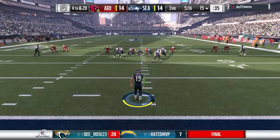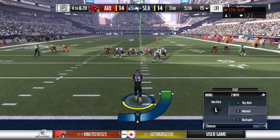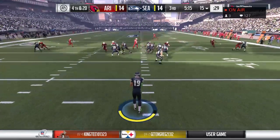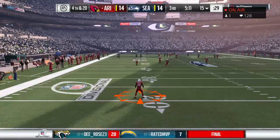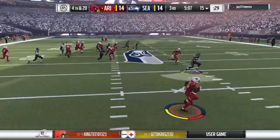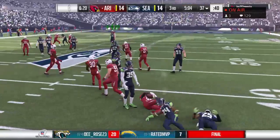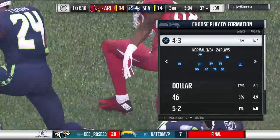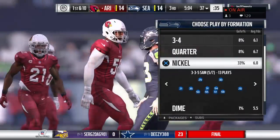The Seahawks send out their punter as the drive goes backwards, so he's on to punt it away. Taken in at the 22. Well, he wasn't too far from breaking that. Officially, give him 15. And the Cards will take over, 1st and 10.